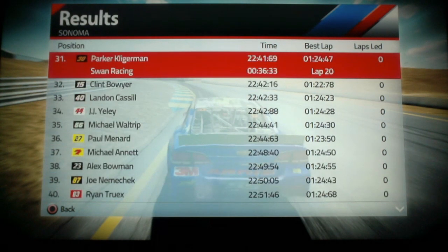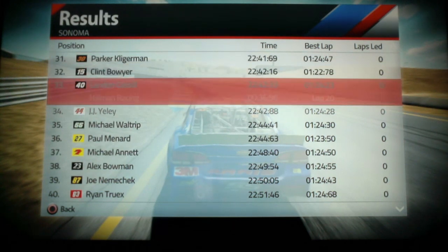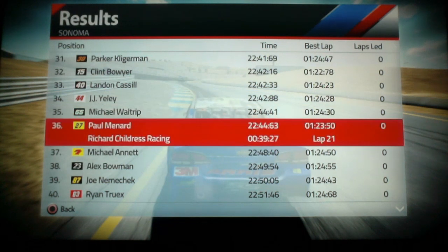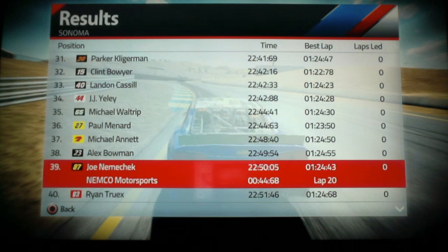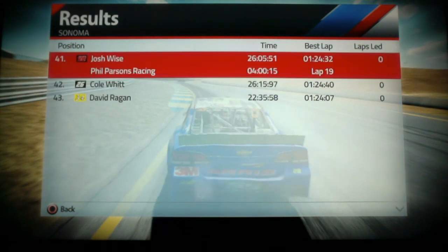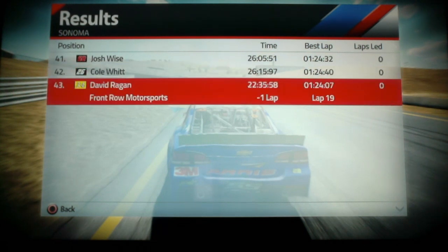41st. No, 31st, Parker Kligerman. 32nd, Clint Bowyer. 33rd, Landon Cassill. 34th, J.J. Yeley. 35th, Michael Waltrip. 36th, Paul Menard. 37th, Michael Annett. 38th, Alex Bowman. 39th, Joe Nemechek. Ryan Truex rounds out the top 40. 41st, Josh Wise. 42nd, Cole Whitt. 43rd, David Reutimann.